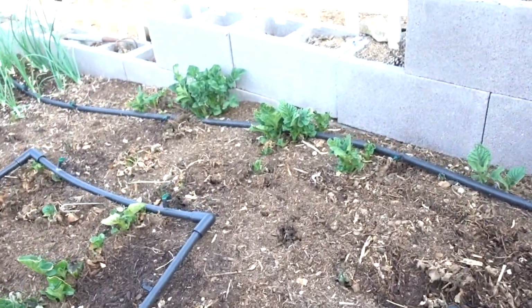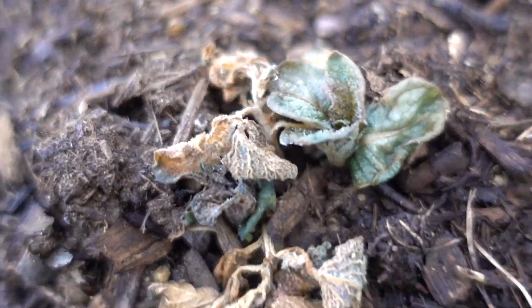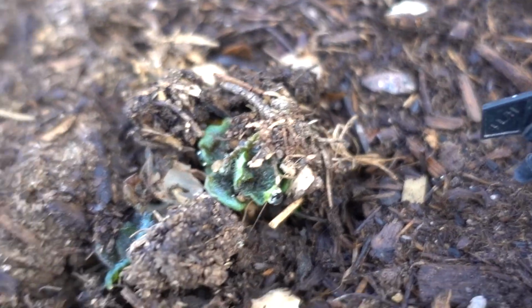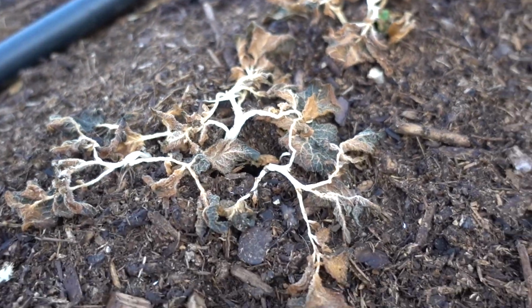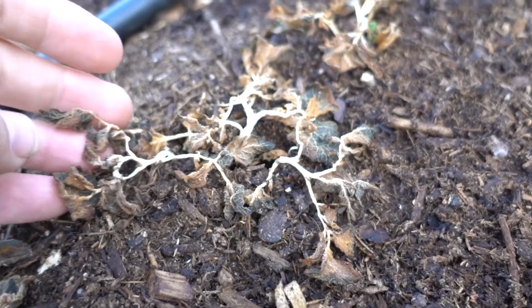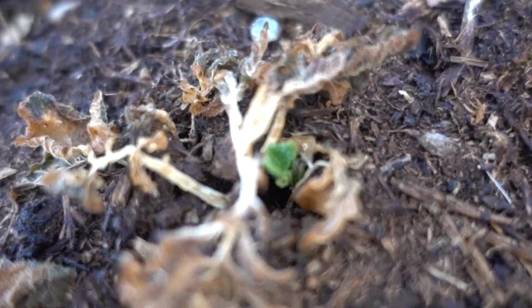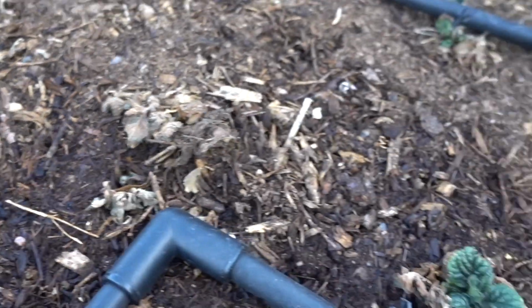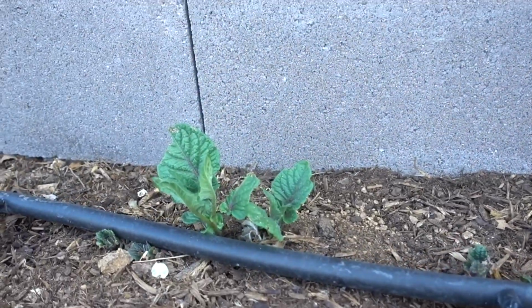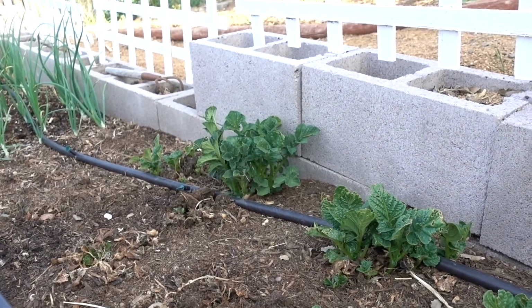So you can see the frost kind of zapped some of these tops of these potatoes, but they should be insulated enough. Yeah, look, so these are all dead, right? These leaves here, they're frosted, but look down there, we got something growing. So hopefully these potatoes will come back. You can see these ones over here by the wall, they did great. Those are all potatoes back in there.